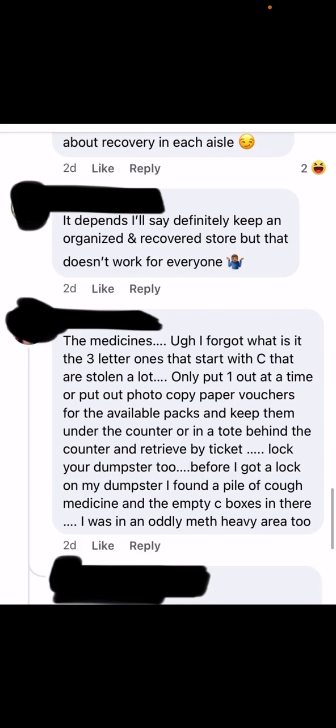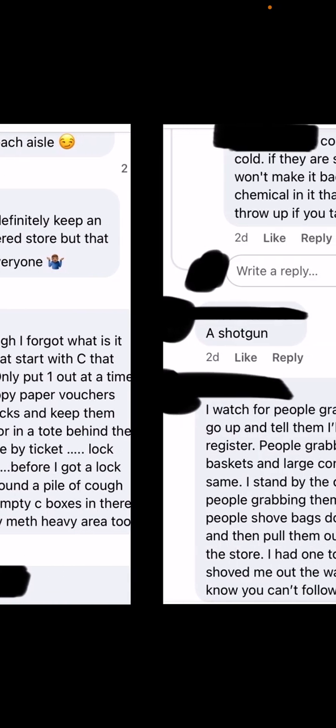Lock your dumpsters too. Before I got a lock on my dumpster, I found a pile of cough medicine and the empty C boxes in there. I was in an oddly meth heavy area too. Ooh, which medicine she talking about?